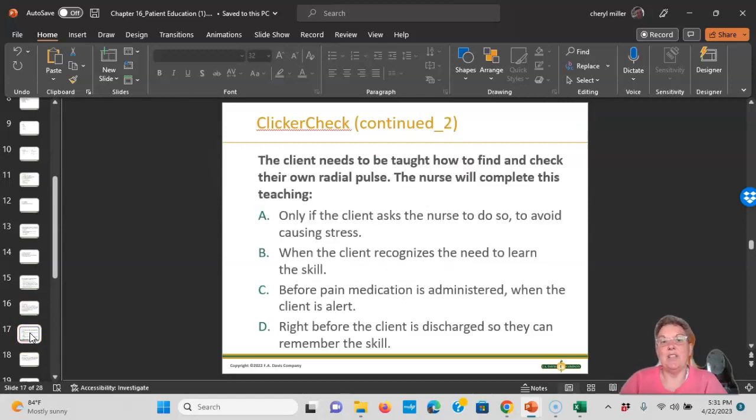Okay, clicker check two. The client needs to be taught how to find and check their own radial pulse. The nurse will complete this teaching. Okay, so one, what do I know right away? Find and check their radial pulse. That's a tactile sense. So how would I teach them that? And I want to check that they know it, right? So I don't want to just teach it to them. I want them to teach me back how to do it.